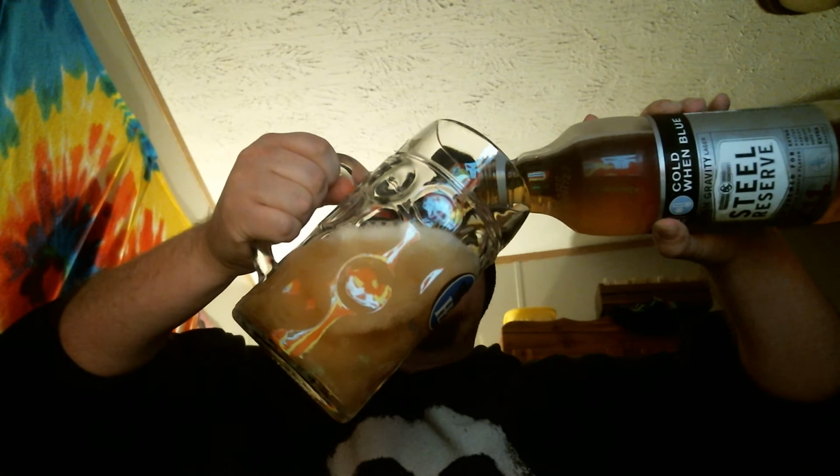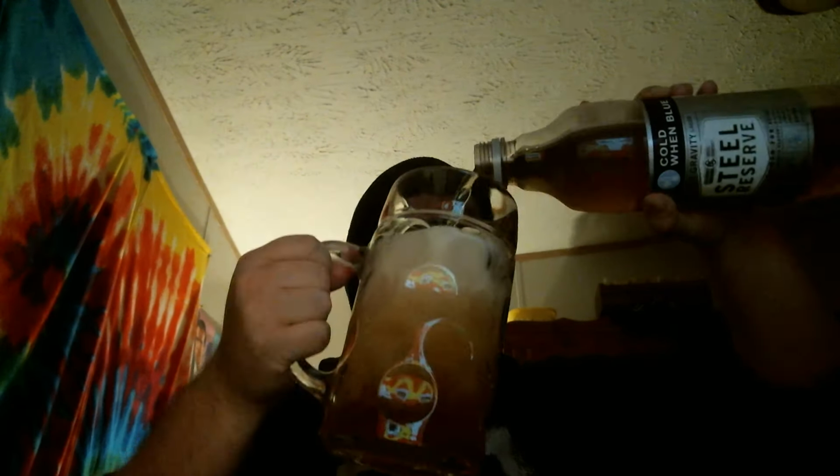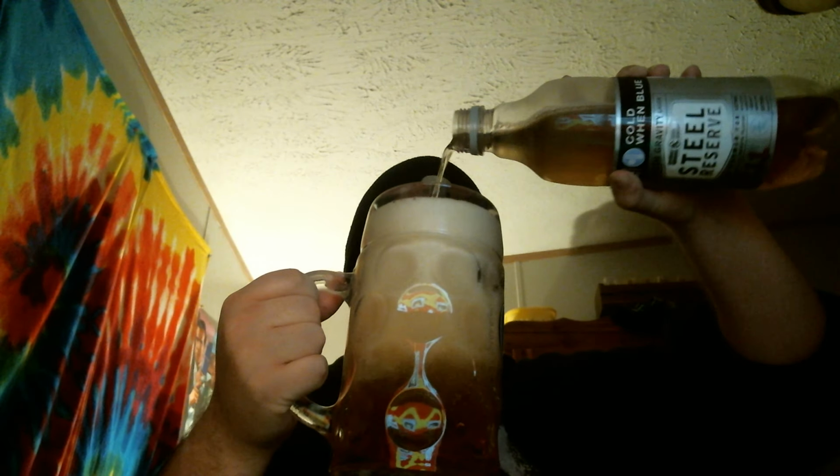Uh-oh, I poured that just a tad bit too aggressively at first. Okay, super thick white head. It's clear, a dark golden color with lots of streaming bubbles. So yeah, it looks great in the glass. I'm gonna let that head die down, but since we got a pretty thick head, we're gonna get a lot of esters in the aroma. So let's see what we got.